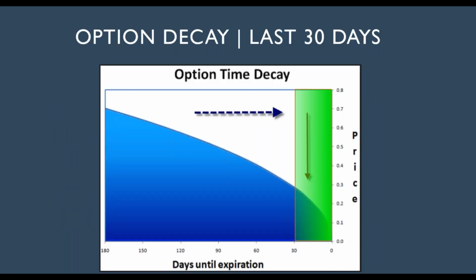Now, the big thing is what we're doing is we are selling premium, and it's a known fact that options decay very rapidly in the last 30 days. With the SPX weeklies, you can see that the premium evaporates very quickly. For our monthlies, it's very good, and we also do leap credit spreads. They're at about 90 days, and you still have this options decay that we take advantage of.